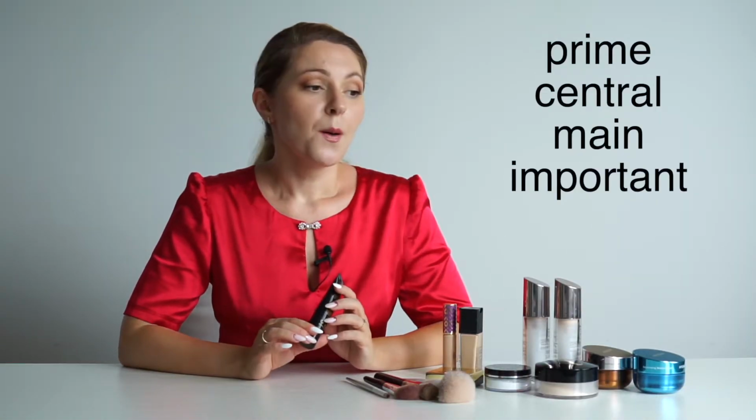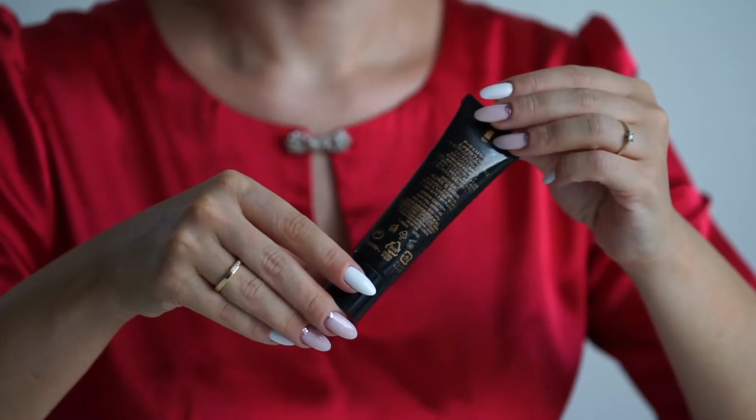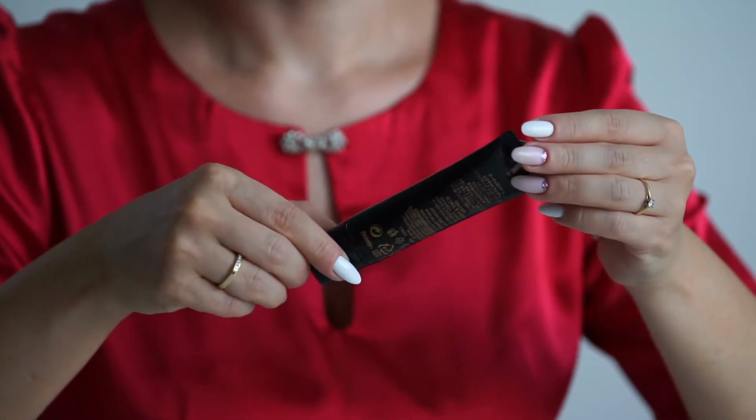You can also use prime to describe something that is most important in a situation. So you can say, my prime dream is to speak English fluently. So prime means central, main, important. And the same as in makeup, many makeup artists are saying that primer is a very important step, and they say not to prime is a crime.